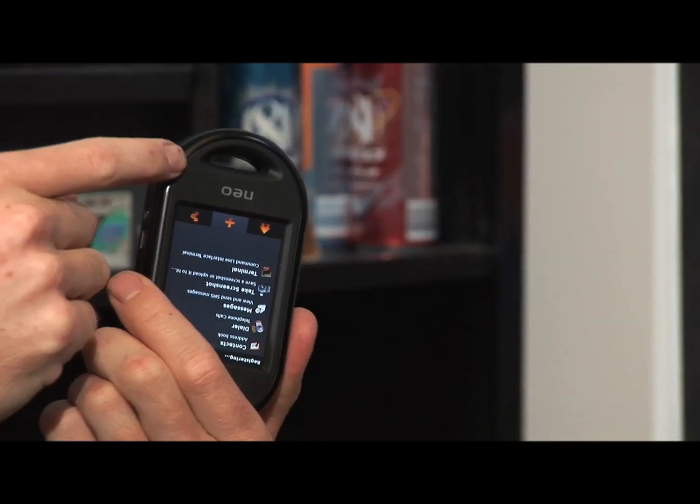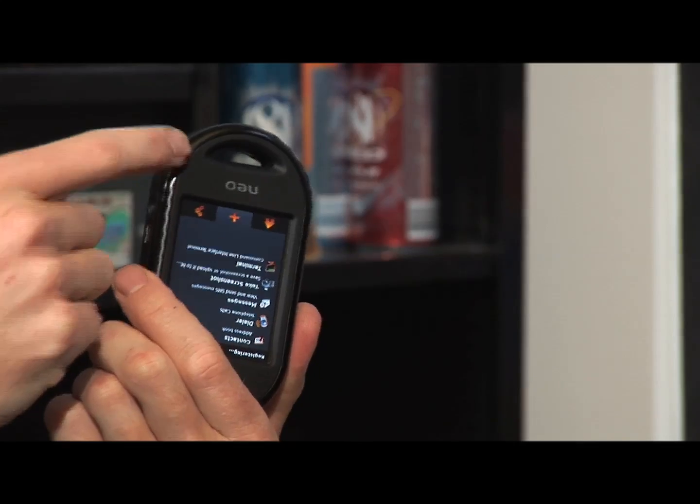Okay. And check this out. There's a little hole here on the bottom, so if you want to tie a strap onto it and hang it around your neck. And look like a dork. Yeah, well, you know.